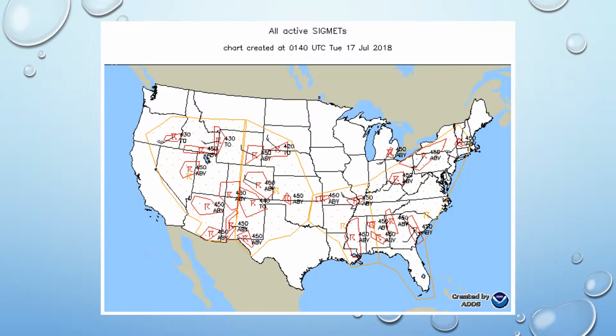These are all the active SIGMETs right now. A lot of them are convective SIGMETs, basically in all the places I was talking about on the radar and the satellite charts of the United States.